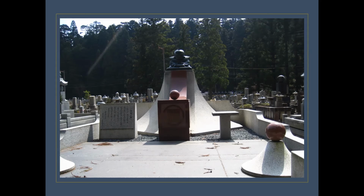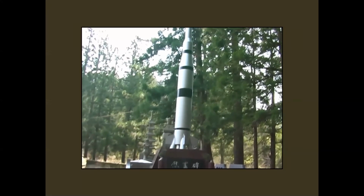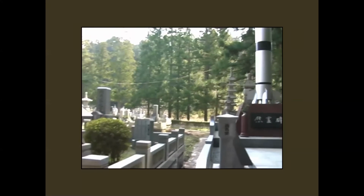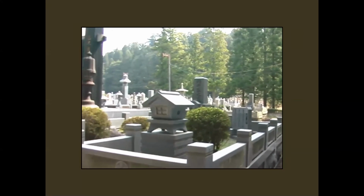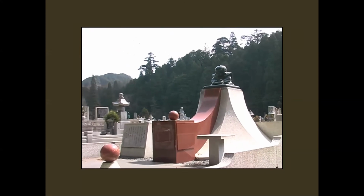An awful lot of the burial sites are corporate. A company will look after its executives and have a site in the cemetery for them, for their ashes. That was a space company that did rockets. They had one there. The other one was a sake company, the one before. That one there, that was a sake company that had that tomb.